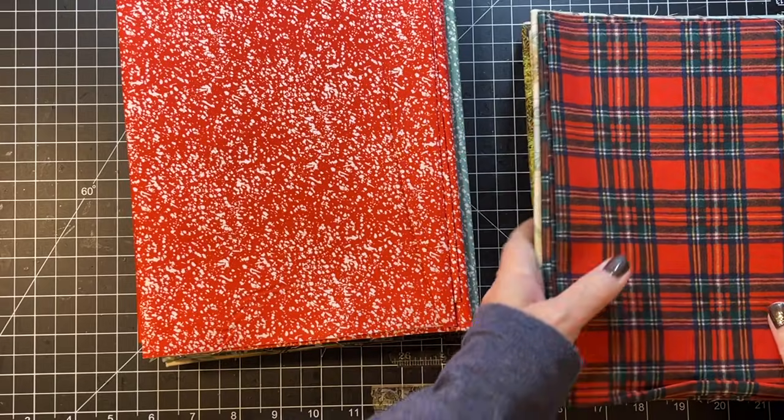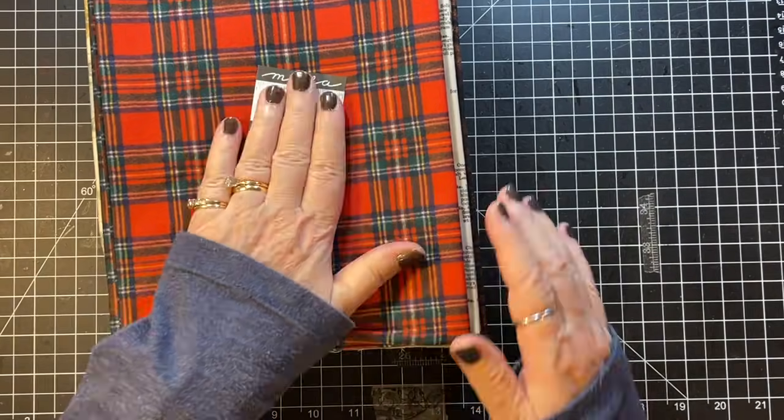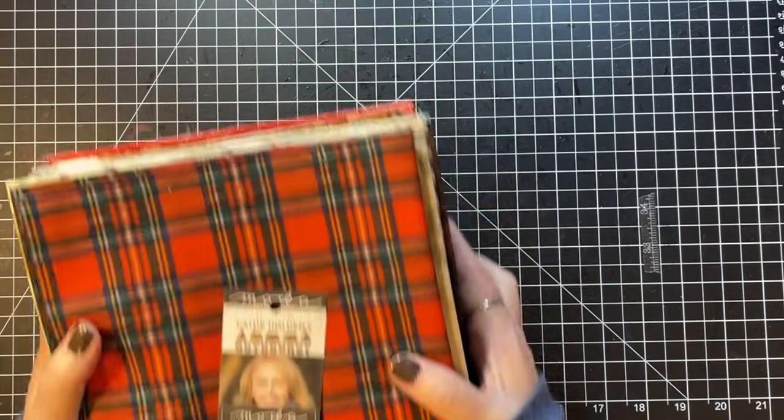Okay, I found out on Instagram and I had these fabrics already. So I wanted to re-show you and tell you that those are available.